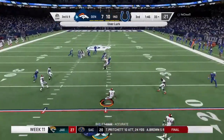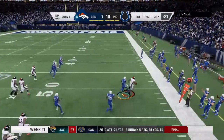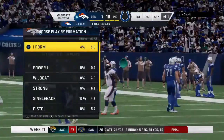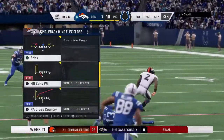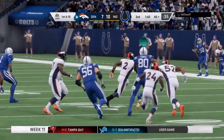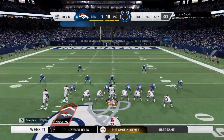Going for Hilton, and it's intercepted. Picked off by the linebacker, Jared Davis. And he will take it across midfield and down to the 45. Well, this is a defense that can confuse even the best of quarterbacks with their zone schemes. And here you've got a linebacker that's going to stay at home and just sit down in that zone. And this one basically comes right to him.